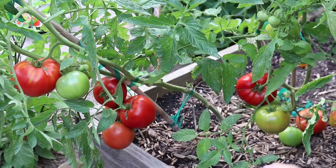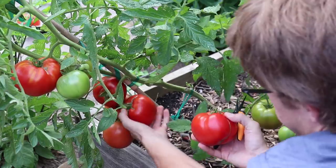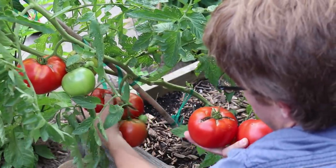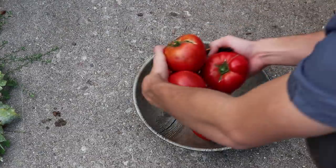Oh man, magnificent. That's a nice one. It's just insane, the harvest this year. It's pretty nice.